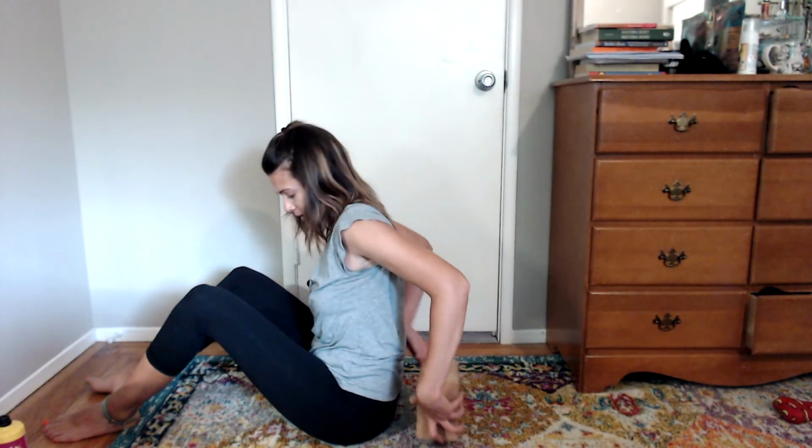2 blocks here. You may only need 1 depending on how mobile your upper back, your thoracic spine is. And wherever you bring the block that's going underneath your upper back, you want it about here. So you can see the top of the block is somewhere around the base of my shoulder blades, of my scapula. So it's not way up here. If it's way up here when I lay back, nothing's going to happen to my chest. My chest isn't going to open.